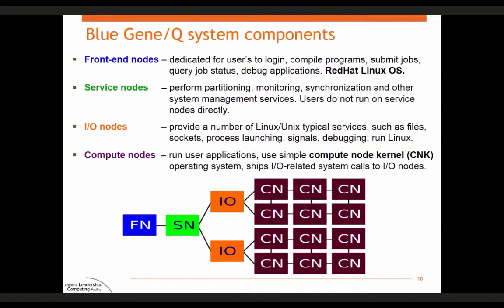There's additionally service nodes, and the service nodes are essentially appliances. They perform partitioning, monitoring of the compute nodes and compute racks. They are what's controlling the RAS system, and users generally do not interact with the service nodes except indirectly.